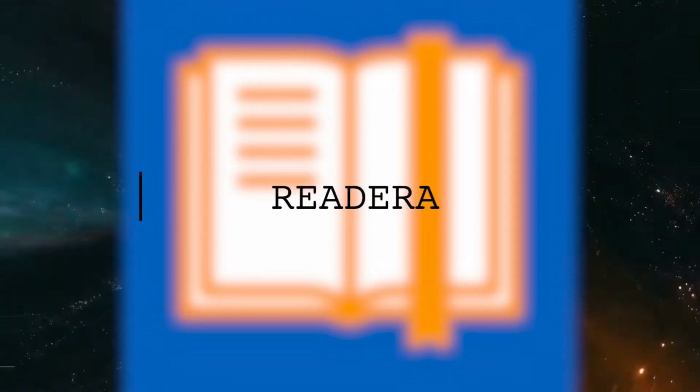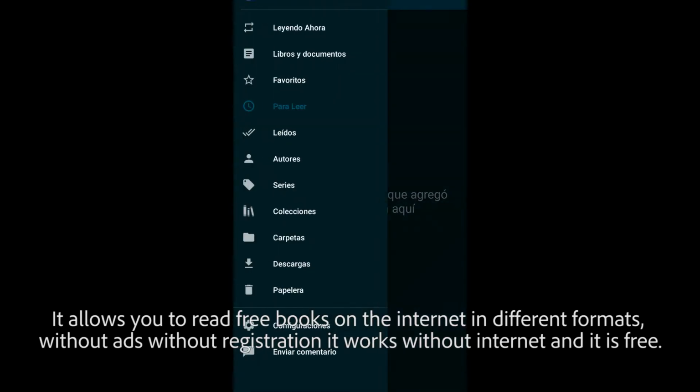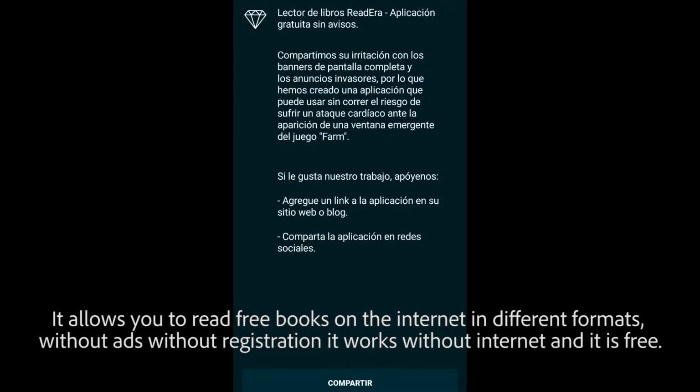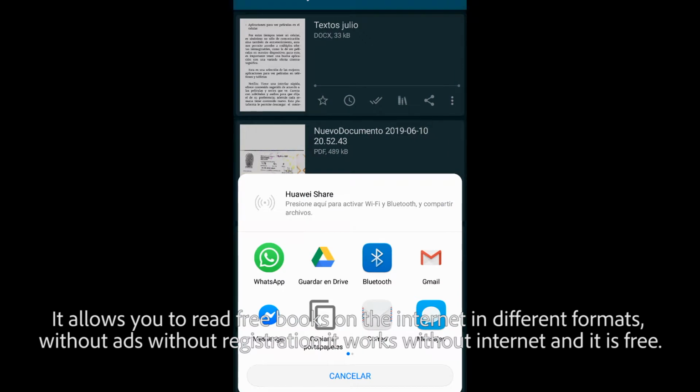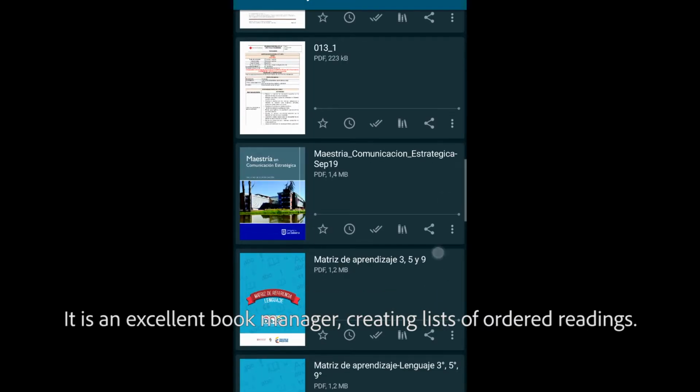Read Era. It allows you to read free books on the internet in different formats, without ads, without registration. It works without internet and it is free. It is an excellent book manager, creating lists of ordered readings.